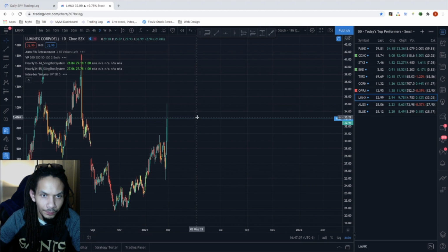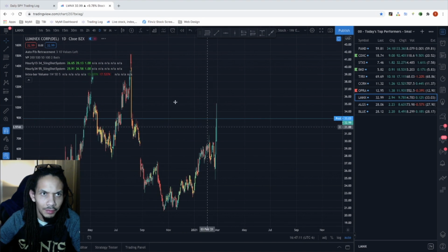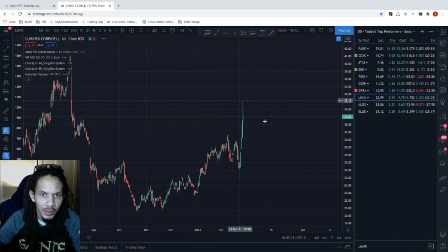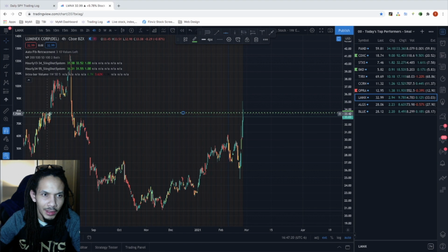LMX currently up 10% for the day. I want to identify our key levels first before we move forward with the stock and see how it's reacted to these price levels before. One thing that sticks out to me is this right here. The way that it grinded against that 33.55 price level, and it currently hit that level and bounced down.